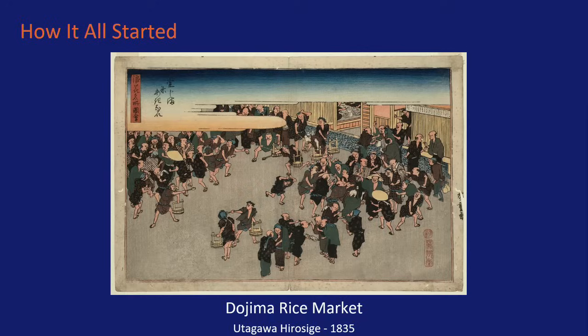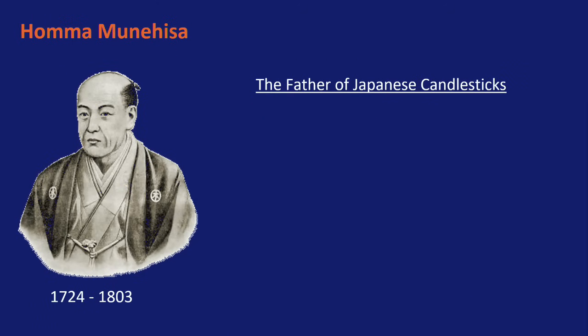Now, one of the traders that emerged from that, known as the father of Japanese candlesticks, is a gentleman by the name of Homma Munehisa. Again, I put on there, the father of Japanese candlesticks. I'm pretty sure he's actually an honorary samurai, by the way, just for those who want to know. Because he was so good at Japanese candlesticks and trading, they made him an honorary samurai. And I don't know about you, but I'm thinking an honorary samurai should be able to swing a sword pretty good. But well, maybe he could. 1724 to 1803 was his lifespan.